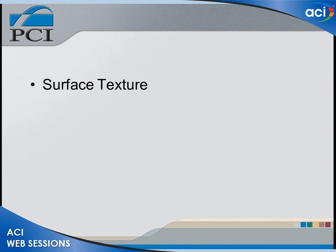Surface texture, this is really what we're selling. The surface texture was highly dependent on the size of the aggregate. You went down from 5/8 to possibly 3/8, depending on the distance that you were going to look at the panel.